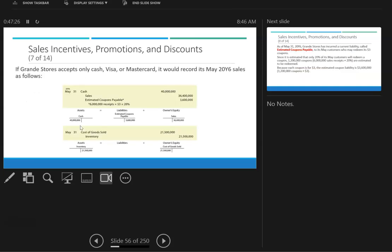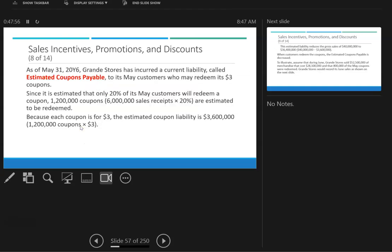month. If Grand Stores accepts only cash, Visa, or MasterCard, it would record the sale as a debit to cash. They would credit the sale for $36,400,000 and show estimated coupons payable, which is a liability for the future, of $3,600,000. And alongside that, get rid of the inventory and debit the cost of goods sold. Grand Stores has incurred a current liability. In this case, we call it estimated coupons payable to its May customers. Since it's estimated that only 20% of its May customers will redeem the coupon, they're only estimating $3,600,000 as the liability.